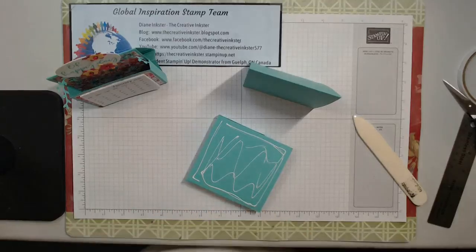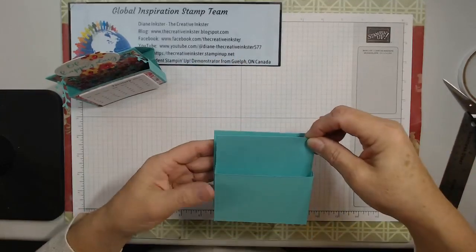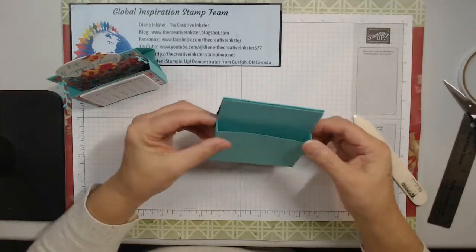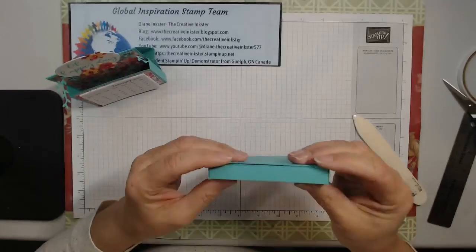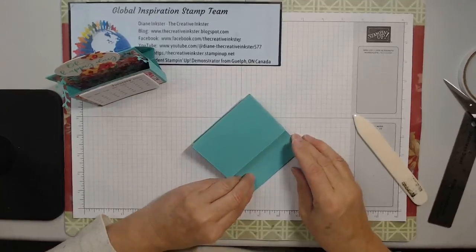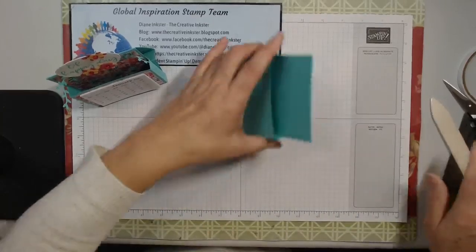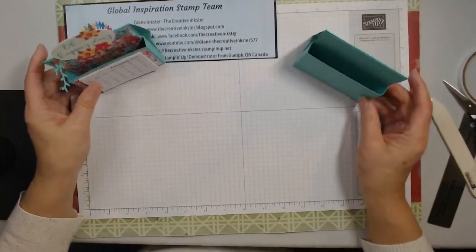I'll have a minute or two to do a few other measurements before I'm on to the next spot. So I'll just put it flush to the table and wiggle it into place nicely. Press it down. Sometimes you can even stick your bone folder inside your box and give it a press that way. That helps a little bit. There we go. All right, so now it's to the fun part where we get to decorate.